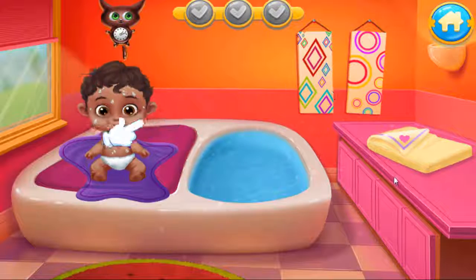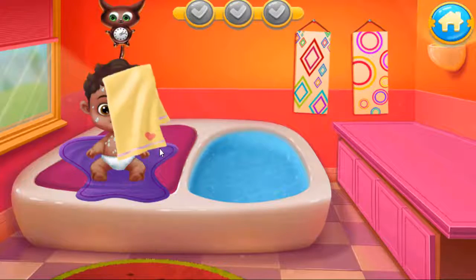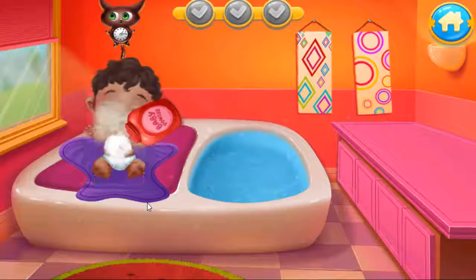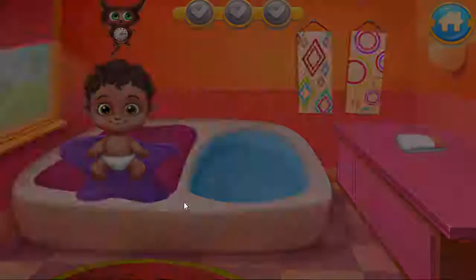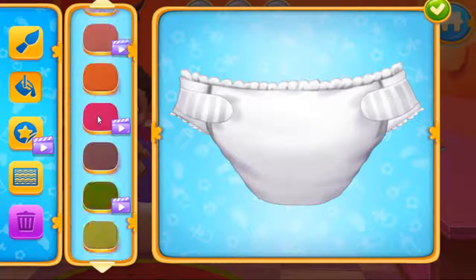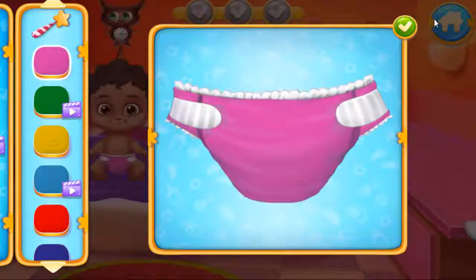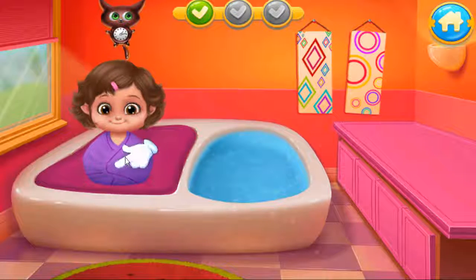Now dry it out. The powder is ready. Let's design some funny diapers. Unwrap this cute little bugger.